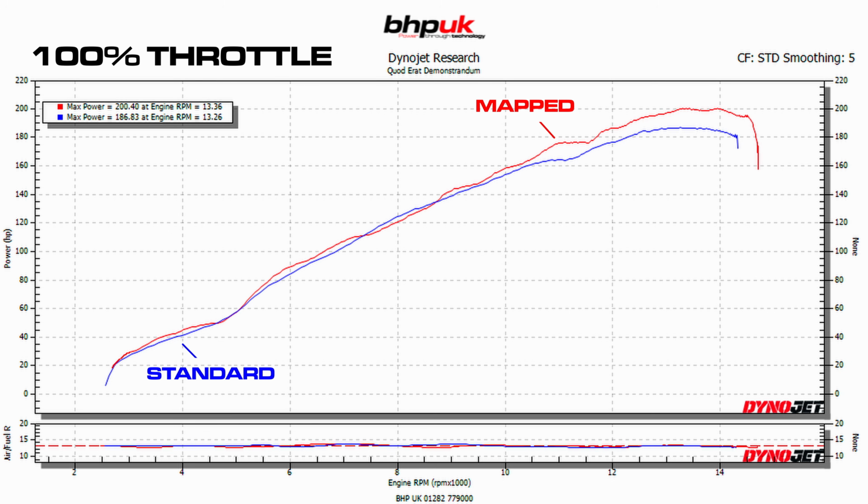Okay, bragging rights, 100% throttle, what did we get? Well, we actually made a massive improvement. It went from 186 brake horsepower at the back wheel to a full 200. That's 14 brake horsepower gain on a bike and equates to about 6% increase at full throttle. Really happy with what we achieved with this bike.